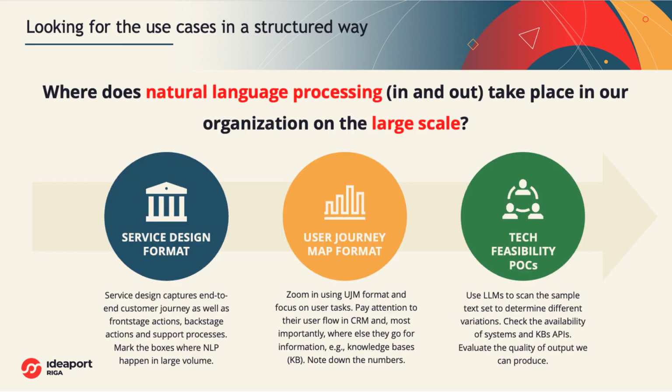All right, so let's come back to the use case identification. Obviously, one way to come up with the list is brainstorming. We are all used to that. We know how to do it. However, we might want to try a more structured approach.